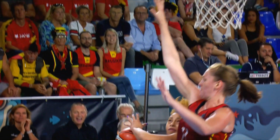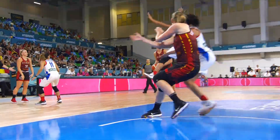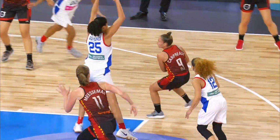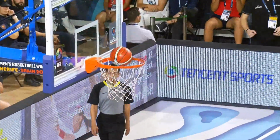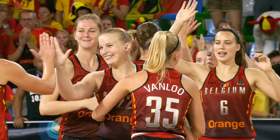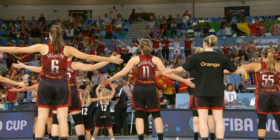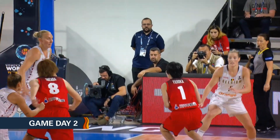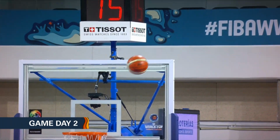Belgium made a statement in their opening game. A double-double from Emma Messerman helped them to a monster 50-point win over Puerto Rico. Wraps it around. Messerman is the recipient. But the Belgians weren't so dominant in their next game as they came up against Japan. They struggled against the Asia Cup champions and eventually fell to defeat.